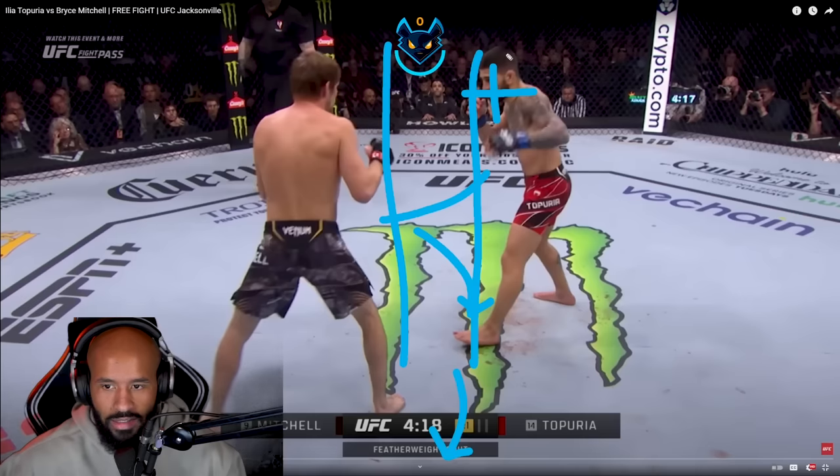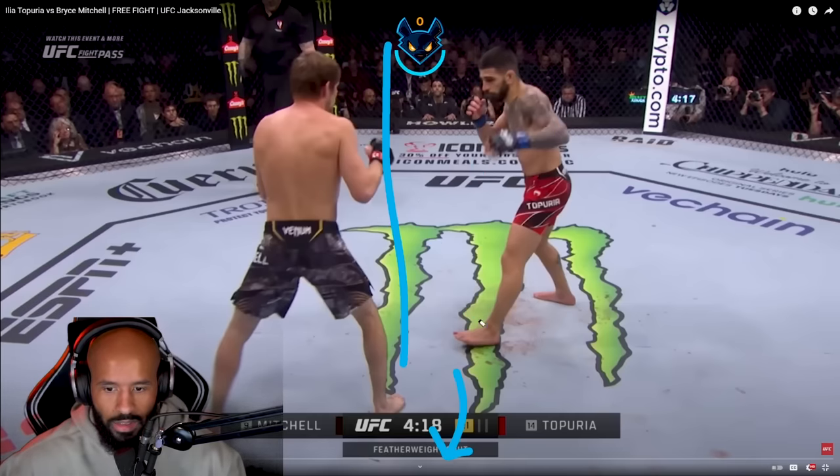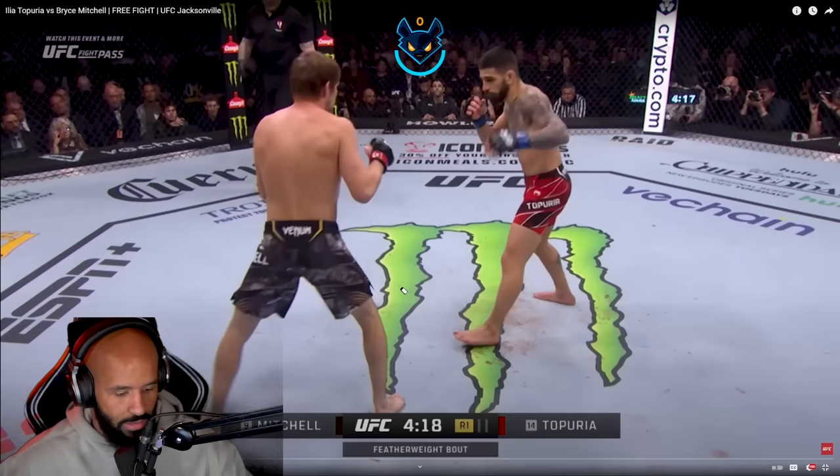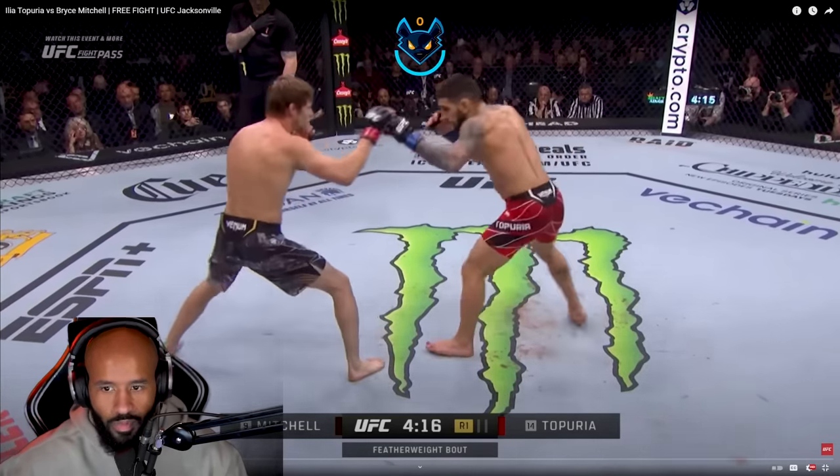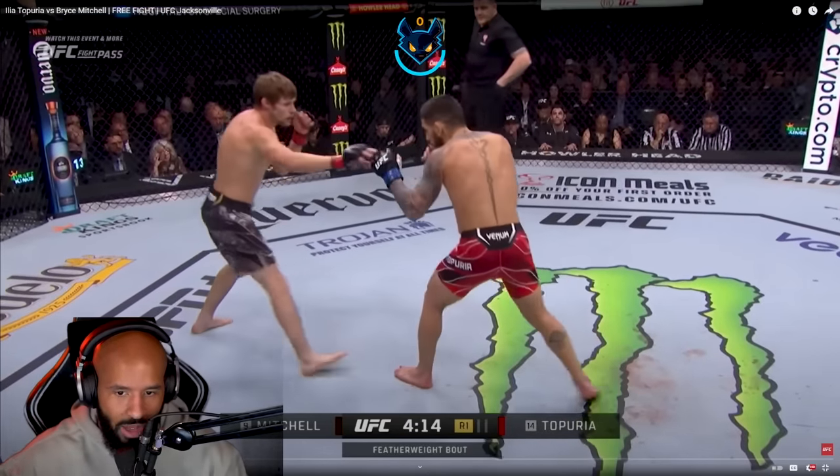Here's the X and Y axis. This is X and this is Y. His head's always going from here to here. Back and forth, back and forth. So it's never one spot the whole entire time. That's what I mean by the X and Y axis. Okay, let's get going again. Always moving and always moving outside that lead leg.